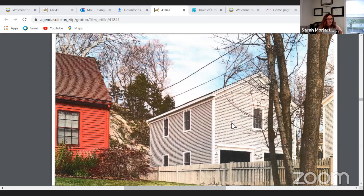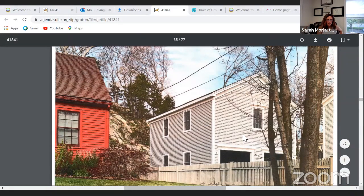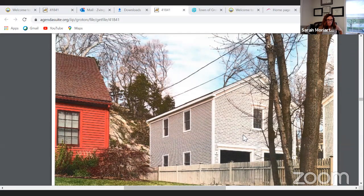So I think we have two issues. Well, we probably have more than two, but in my mind, I think we have two big issues. The first issue is more of a documentation issue. We have a previously approved application, which has detailed plans in it with measurements, materials, and architectural drawings, which was approved.